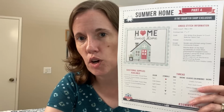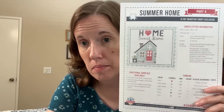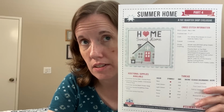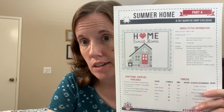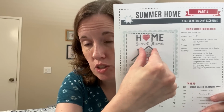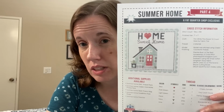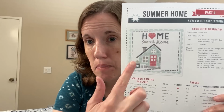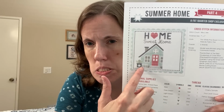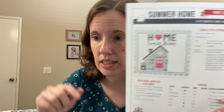There it is, right in the middle. This is Summer Home by the Fat Quarter Shop that I am stitching along with them during the month of May, and it's a 5-part mystery stitch along. So this center strip of the house was part 4, which came out on Friday. Just barely made a start on that, and I'm mostly finished, maybe 100% finished now with part 1. Let's take a look, shall we?